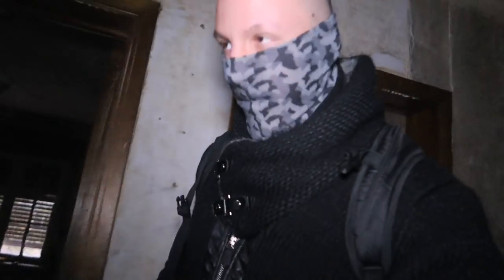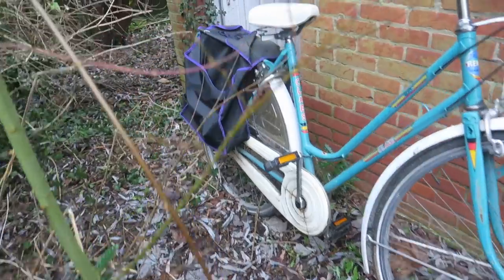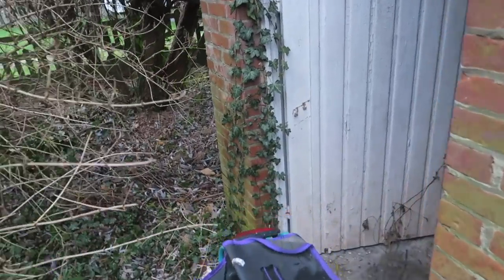Alright guys, like I said in my intro, after I explored the whole house, I'm gonna show you right now the garage, with some more furniture inside. Hold on. There's actually a bike here left behind as well. But I didn't discover this door yet. So I'm now gonna show you what's after the door.